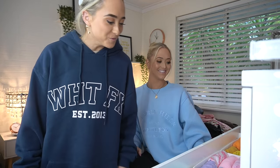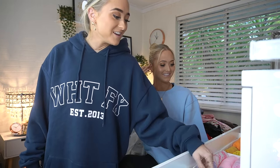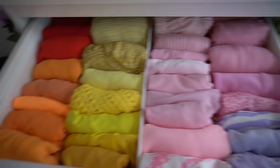Sam has conveniently come at the right time because she's gonna see it for the first time as well. Whoa. Color coordination, that is so cool. This is insane. That is amazing. I'd like to see it like that next week. I give it a week tops.